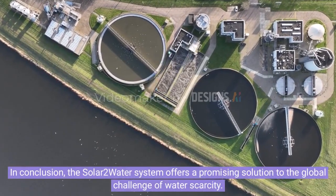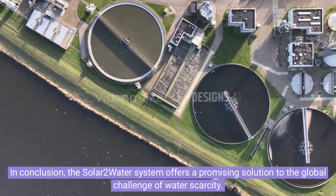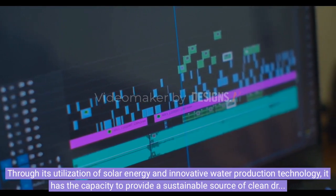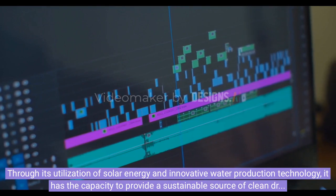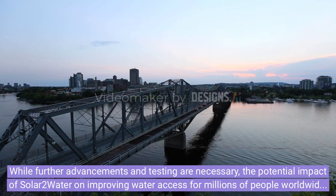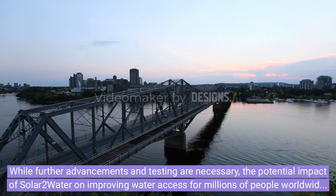In conclusion, the Solar2Water system offers a promising solution to the global challenge of water scarcity. Through its utilization of solar energy and innovative water production technology, it has the capacity to provide a sustainable source of clean drinking water in resource-limited areas. While further advancements and testing are necessary, the potential impact of Solar2Water on improving water access for millions of people worldwide is undeniable.